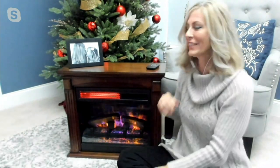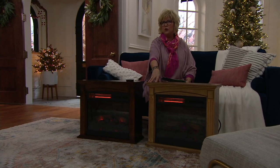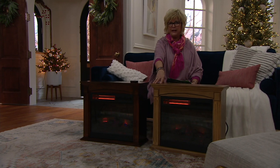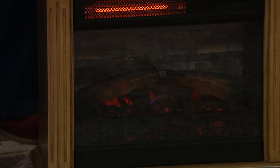Totally different look and feel. I'm not sure if we can, guys, you tell me, can we see Emily's better or these? I just want people to see how pretty these are, because there's a stone insert behind the flame. There's a beautiful grate that the flame is inside of. This is a gorgeous piece of furniture. Even when it's not turned on, it's lovely to have in your room.